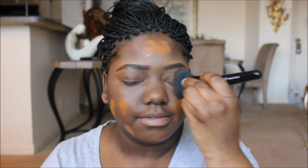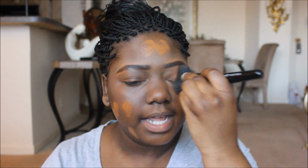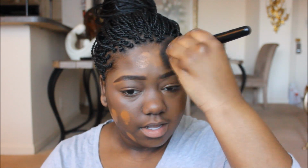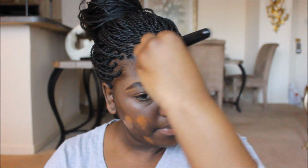I never blend out my neck because, one, if you can tell, it's just super dark right here and here. I just don't like to get my clothes messy, so I don't do it. And I'm just applying this foundation over top of that concealer, my eyes and everything. Go to my forehead, and I'm going to pat it out up here too.